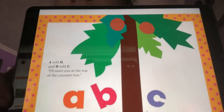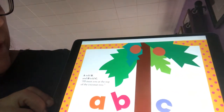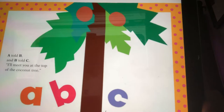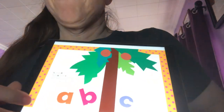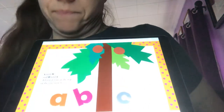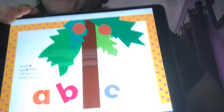Ready? It says, A told B, and B told C, I'll meet you at the top of the coconut tree. That's what they did. So, wow. There they are. Before we go next, let's say A, B, C. So A told B and B told C, let's go on up on top of that coconut tree. That was the general idea, right? Okay.